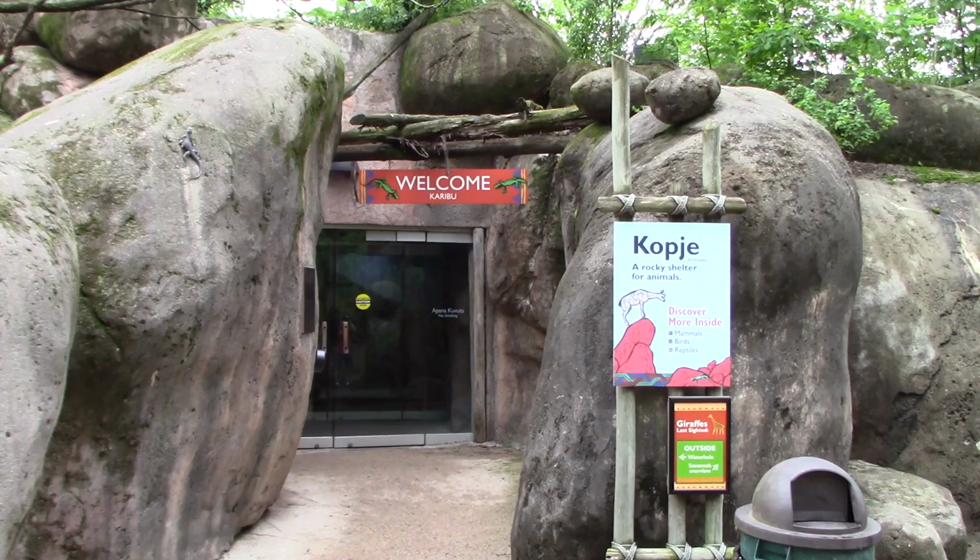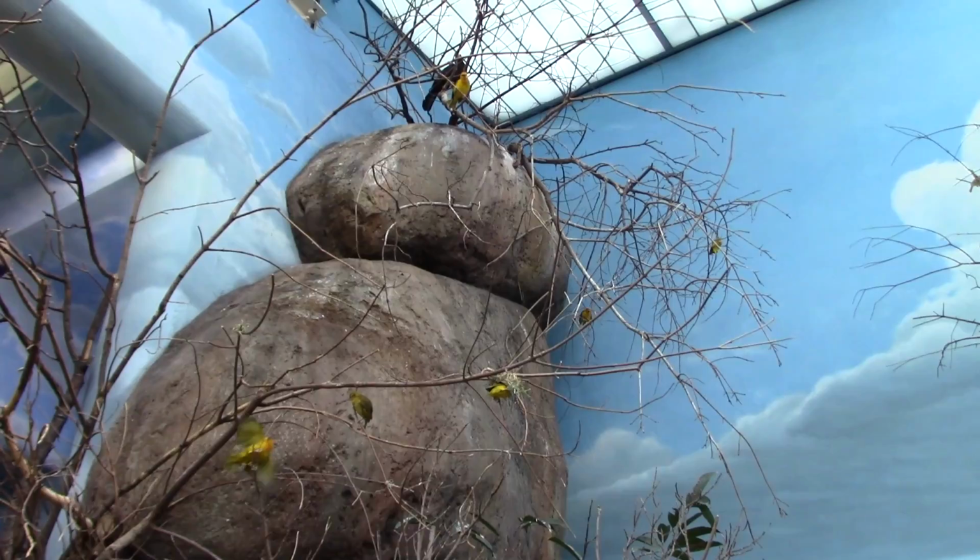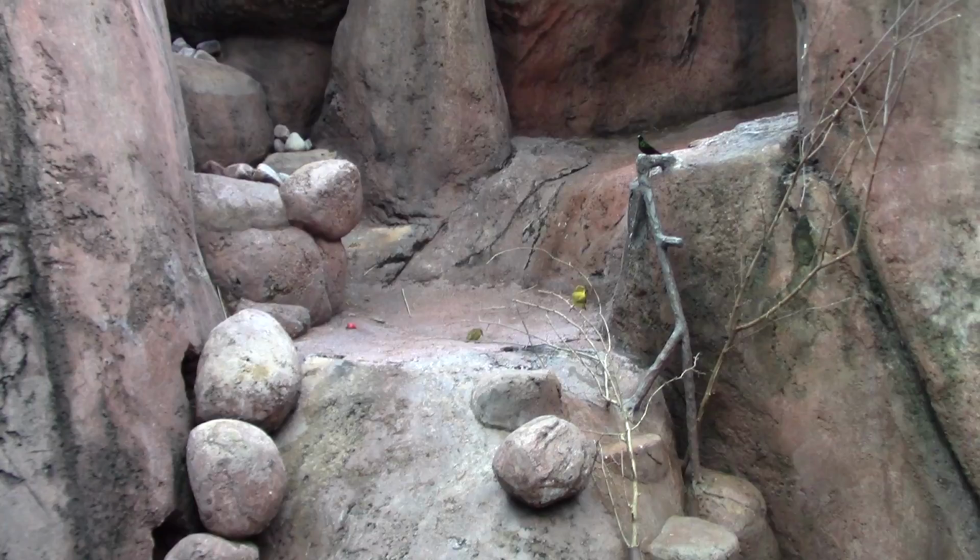Oh, we got birds in free flight. Different types of birds in this little area. They're all different types of birds. Lots of other little birdies. All right, so the coppery are not inside. So I'm gonna see if I can find them outside in another part of the zoo maybe.